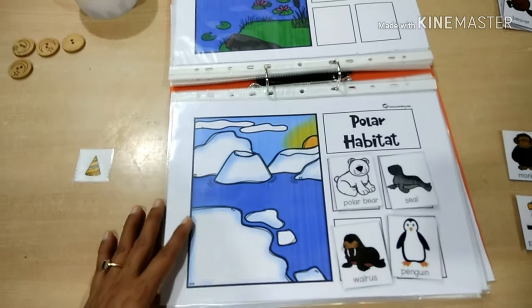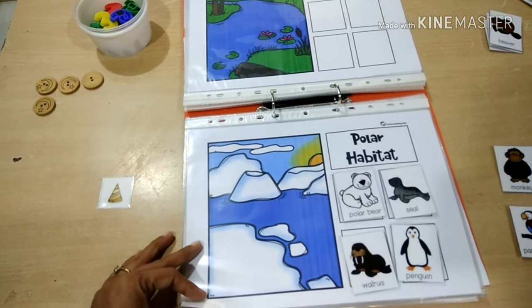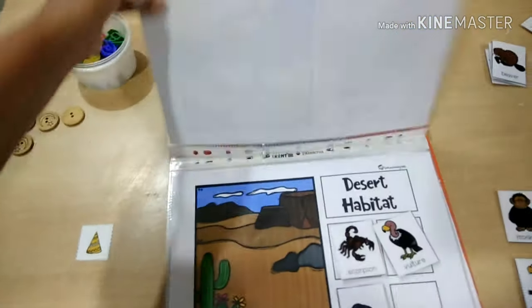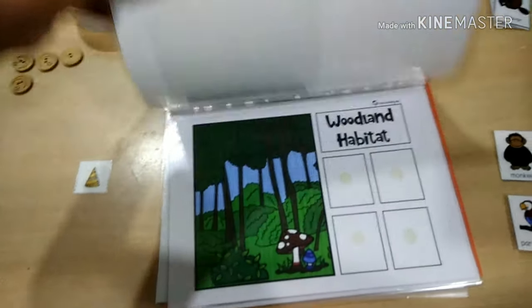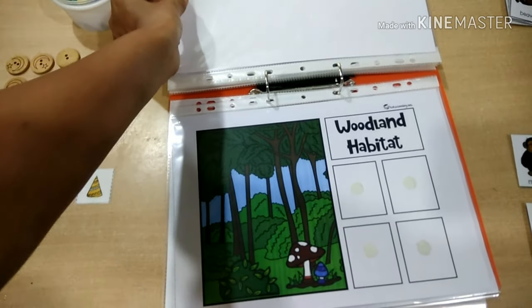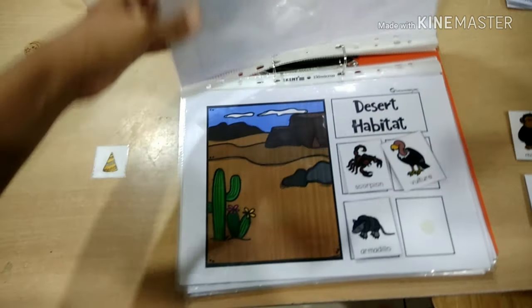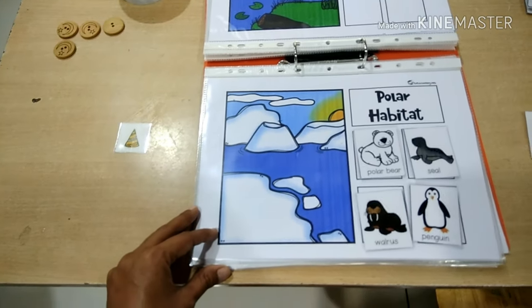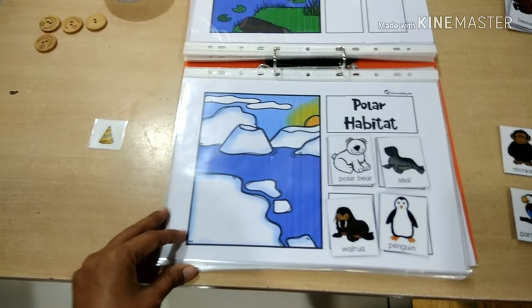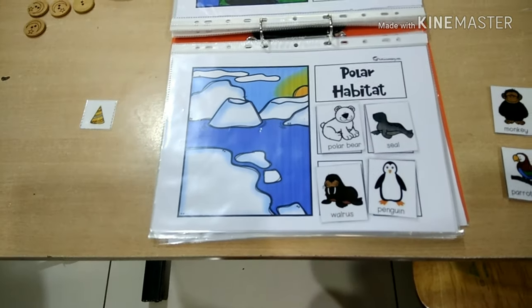Okay, now this next is an activity about animal habitats. And we have 6 different habitats. Wetland habitat, polar habitat, desert habitat, ocean habitat, rainforest habitat, woodland habitat. Now, currently we are doing the ocean, the desert and the polar habitat. So what I do is, I have shown Shivansh very good videos about the desert, the polar and the ocean habitat on my mobile.